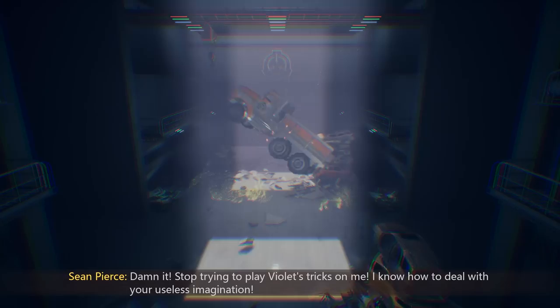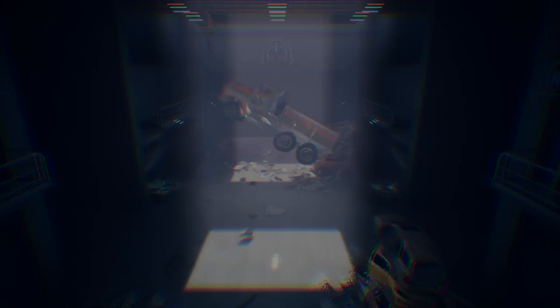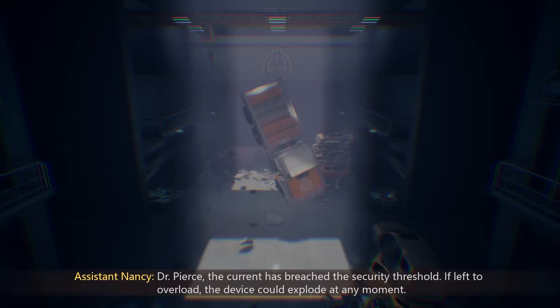You do? Increase the voltage strength to 1,000 kilovolts. A million volts? The current has breached the security threshold. If left to overload, the device could... Oh boy.